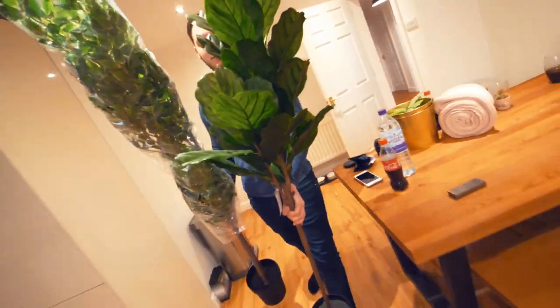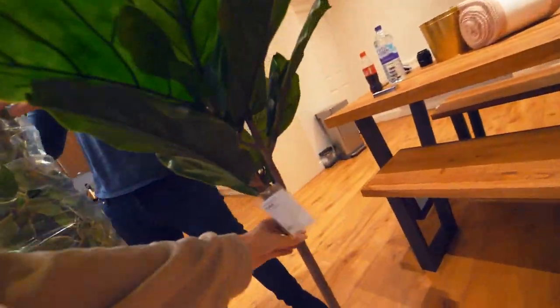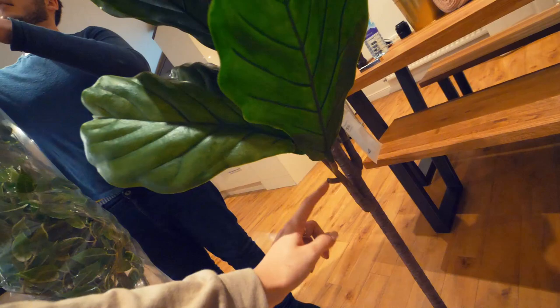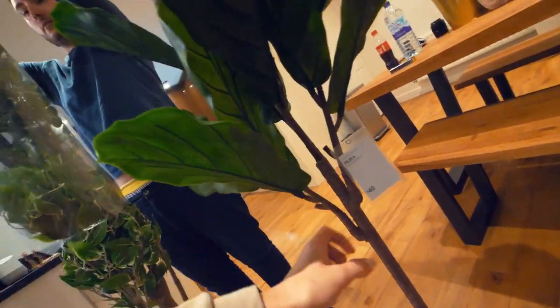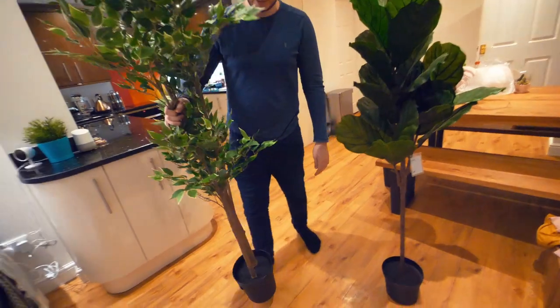We are back home. So I actually noticed that we picked up this plant and it's got two leaves missing. One here and one here, I think. Actually, I don't know if they're missing. Look at that. Maybe they are. Wow. Looks good. That's cool.